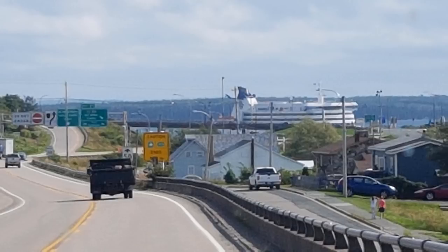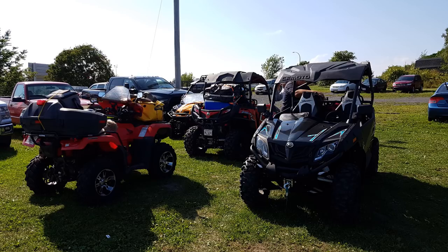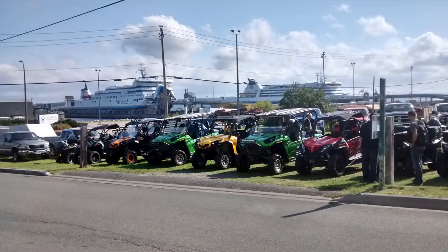Okay, here we are almost at the ferry terminal. You can see the ferry in the background there. After we offloaded our machines in A&L parking, it usually takes us a little bit, so make sure you get there with plenty of time in advance. You'll see a couple of the brand new CF Motos that a few of the guys brought this year. Quite nice machines. And there we are, just about ready to go, taking a couple of photos of all the machines together. And then here shortly you will see us driving over to the ferry terminal.